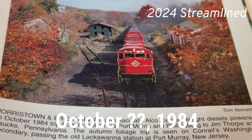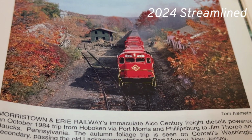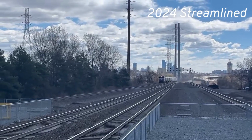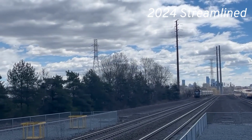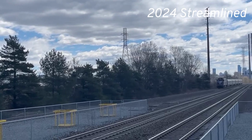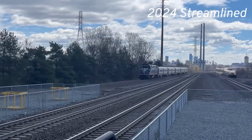Next up, we have an excursion from October of 1984, more specifically the Morristown and Erie's excursion from Hoboken, New Jersey, all the way to Jim Thorpe and Hawks, Pennsylvania. Powered by 3 Alco Century Series diesels, this excursion, while not technically operated by NJT, was operated on their trackage, so it counts.